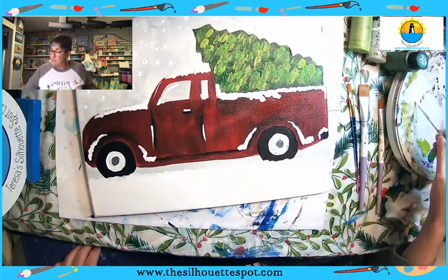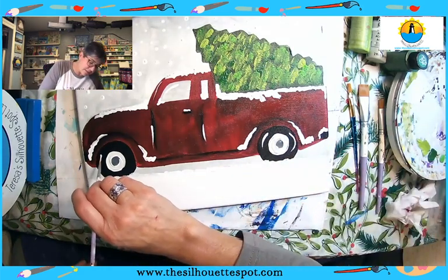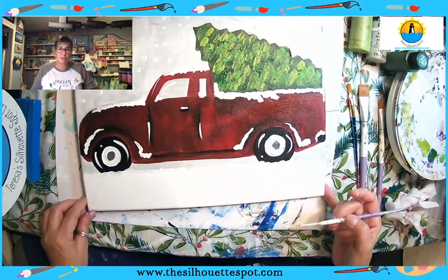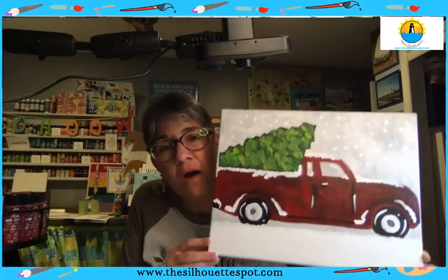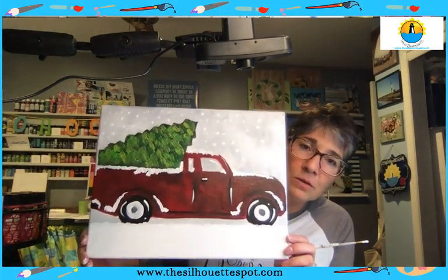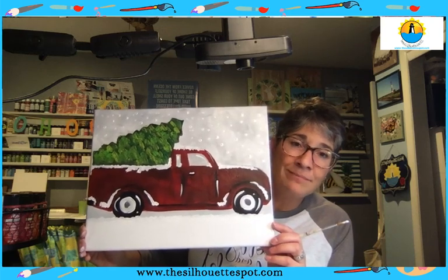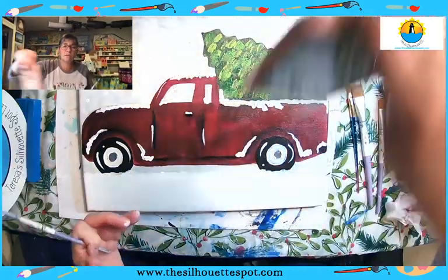Okay. And I'm going to go back in. I just want to add a few little comma strokes to my tires, just to give them a little highlight too. All right. And then we're going to work on our tree. So, what do you guys think so far? Now, if you wanted your truck lighter or darker, you can go in and add a little bit more red to it, add a little bit more black to it. You can add copper to it. It's your truck.